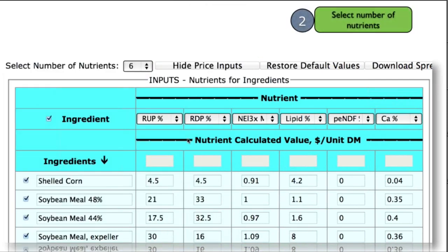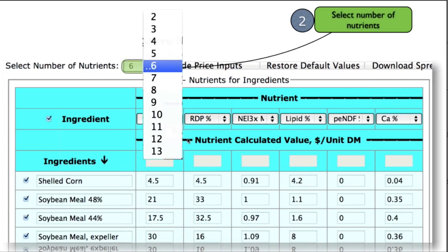The next thing we suggest is to select the number of nutrients you want to use in any calculation or assessment. And actually, we have worked for you in order to make this very simple. You can select as few as 2 nutrients. For example, sometimes I use protein and energy as the nutrients to evaluate feed prices or feed values. But if you would like, you can use as many as 13 different nutrients.